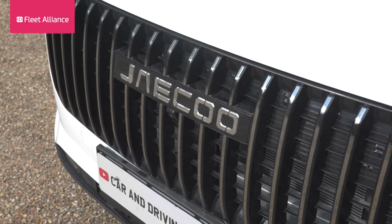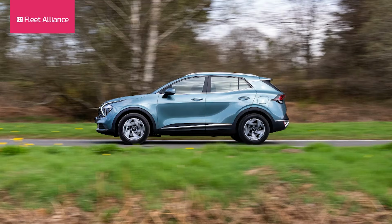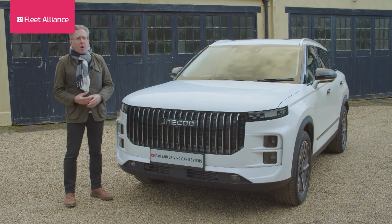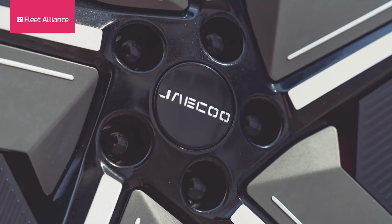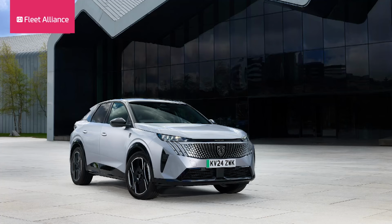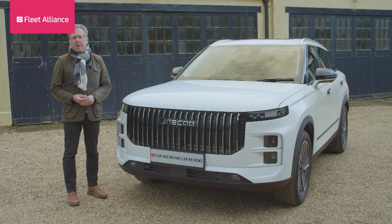Jaecoo isn't alone in pursuing this kind of middle ground. Similar in terms of dimensions are two closely related Korean models, the Kia Sportage and the Hyundai Tucson, which, along with Škoda's Karoq, at first glance look similarly priced to this Jaecoo, but would cost you significantly more if you spec'd them up to a similar level to this Chinese contender. And if you were to factor in popular segment choices like the Vauxhall Grandland, Peugeot 3008, Mazda CX-5 and the Jeep Compass, you'd find yourself paying considerably more even before you took equipment levels into account.